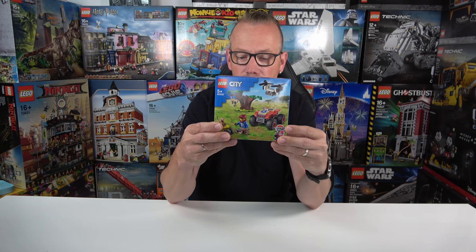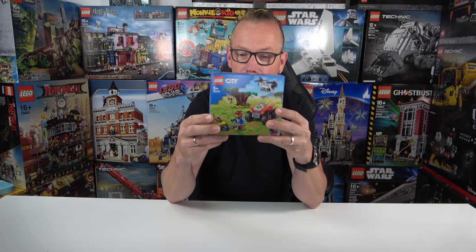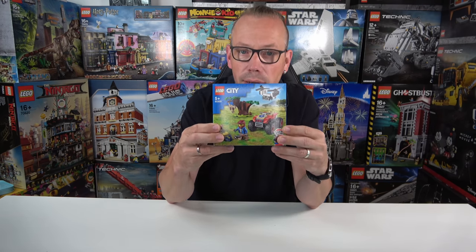And I think that's a pretty good value for the price, a nice playset, and I think let us take a deeper look and build it.